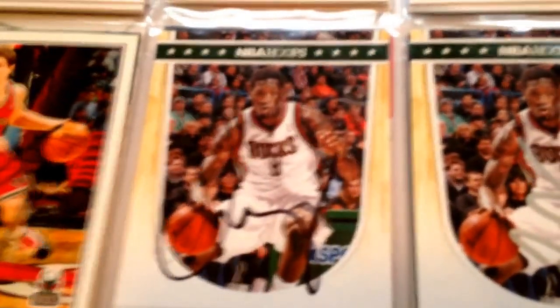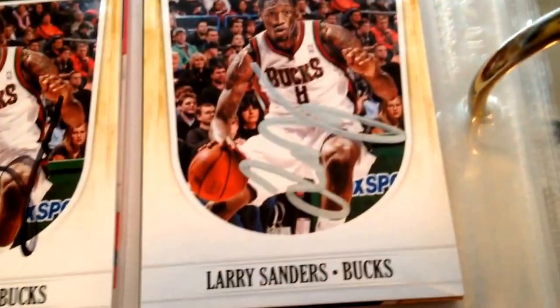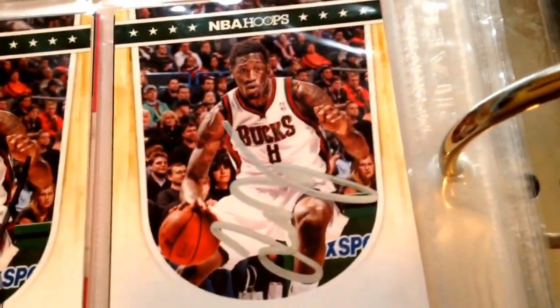It looks almost completely different. If you saw this autograph and then the one right next to it, you wouldn't think it was the same person signing, because the one with the silver looks totally different. But I think the black is usually the one he signs. He's got a weird signature. Well, he doesn't really have a signature, he just kind of does whatever.